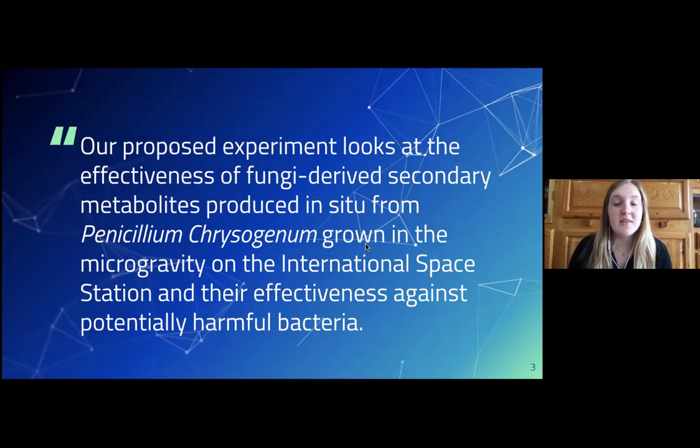Our experiment looks at the effectiveness of antibiotics derived from the fungi Penicillium chrysogenum, grown in microgravity on the International Space Station, and their effectiveness against potentially harmful bacteria.